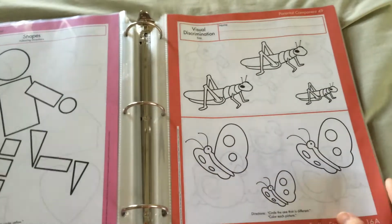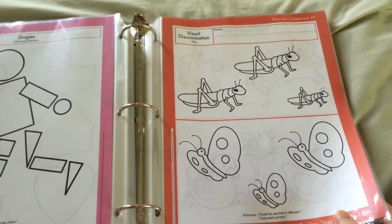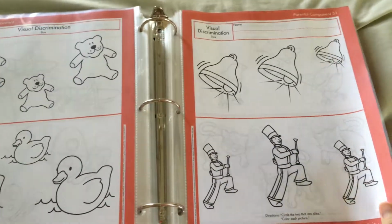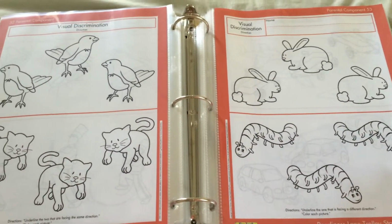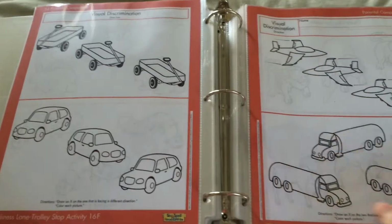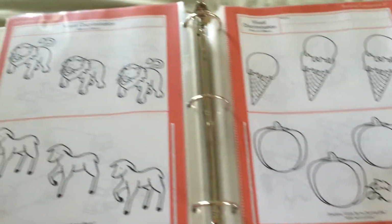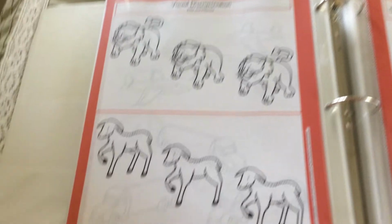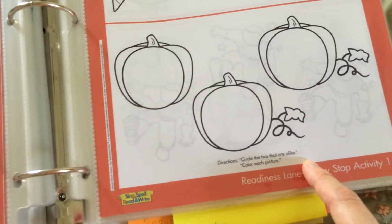Then we get to the section on visual discrimination. They do size, so large and small, or big and little, which one's larger, which one's smaller. Direction, which one's looking left, which one's looking right. Alike and different, so what's different from these three? Well, that one doesn't have a tail. And there are instructions, so which one's different. Some of the pages will say which two are alike.